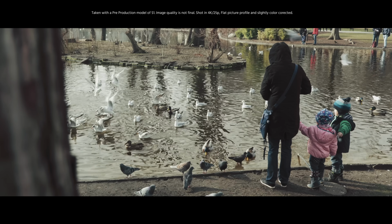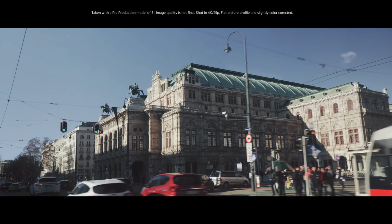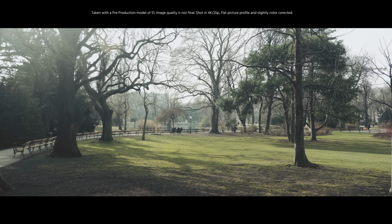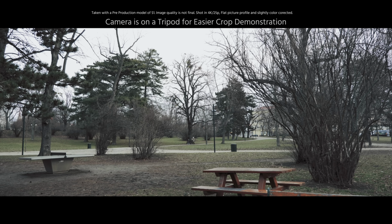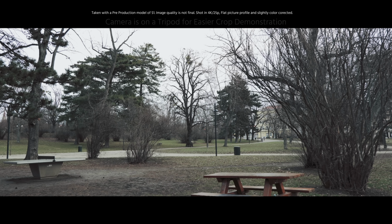The in-body stabilization system is working like a treat. And if you want an even smoother performance, just turn the e-stabilization on. This will activate the digital stabilization system on top of the mechanical one. You will notice a small crop, but to my eyes, there was hardly any visible loss of picture quality.